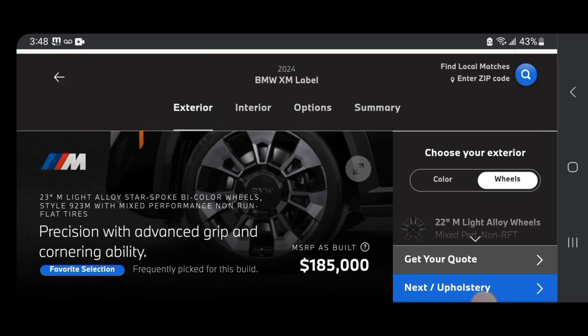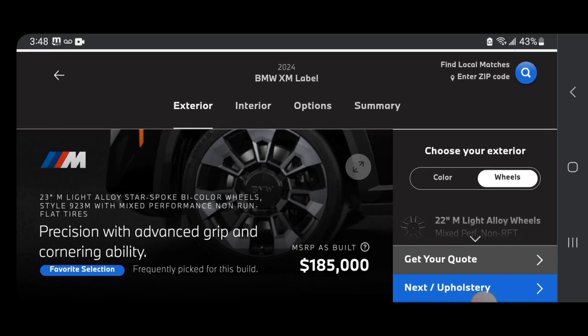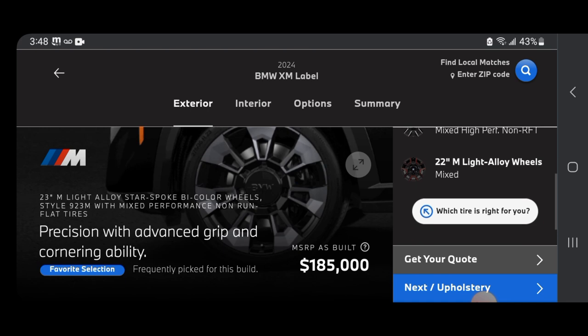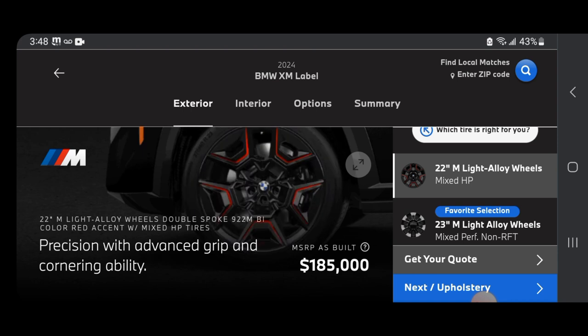Oh my god, BMW, I love you so much. Thank you for adding the BMW XM Label Red. And one more thing. There's an i7 M70. An i7 M70. Unbelievable. Just that quick. Thank you, BMW, so much. I wish I had all your cars one day. But I gotta earn it. I gotta put hard work into it.